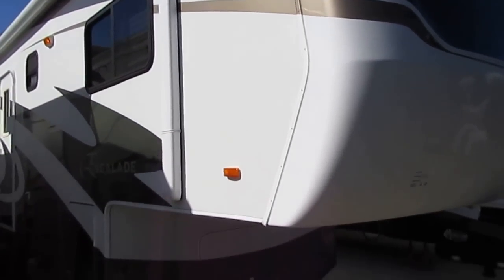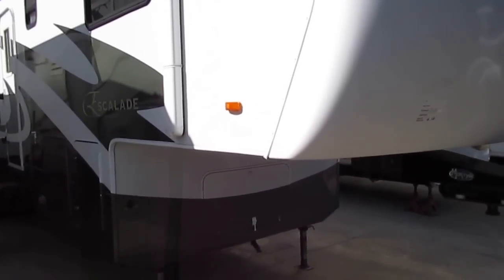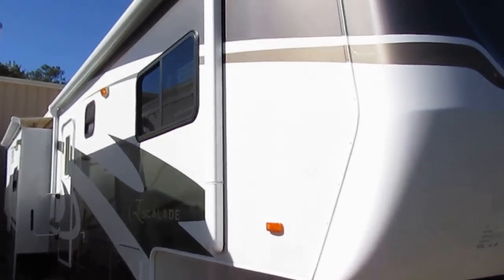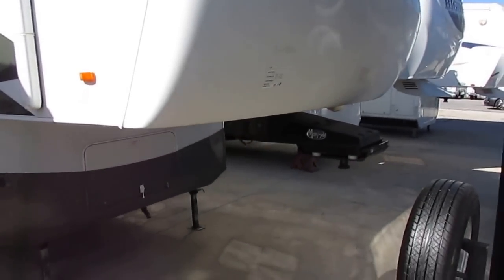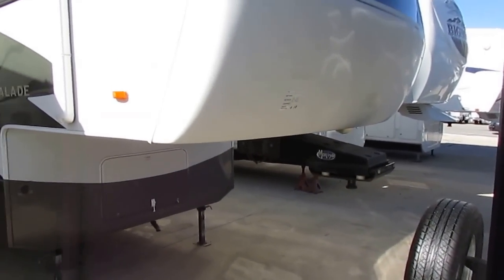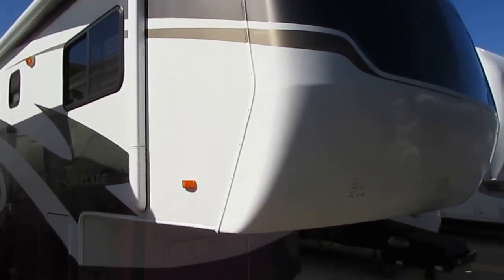This is a monster, folks, and it's got every conceivable option you can think of. 5,500 watt Onan generator with 79 hours. It runs great. Power awning. It's even got the high dollar wind guard satellite system. Got the more ride suspension, the more ride hitch. This is a triple axle, of course. Full body paint. Like I said, $91,000 new.